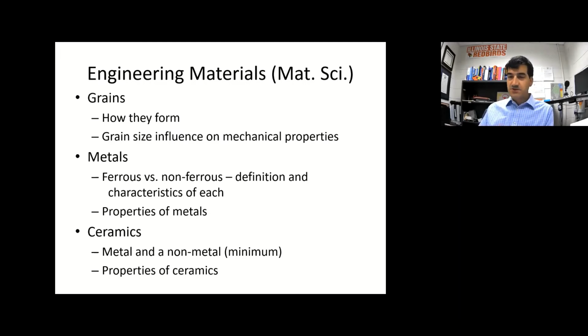We talked in general terms about metals. That's one of the 5 groups of engineering materials. We'll talk a lot more about it in the 2nd and 3rd thirds of this class, but we talked in a little bit of detail about ferrous metals versus non-ferrous metals, what defines that distinction, and some characteristics of each, and some general properties of metals, like how hard they are, how strong they are, how conductive they are, things like that.